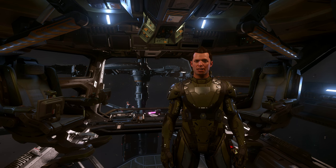It's patch 3.17.2, and I think we should take a look at the Hammerhead again and do a more in-depth ship review and see what this behemoth of a ship has to offer us today in 2022, and if it's still worth the $700 plus price tag that we would have to pay for it in real life. So without further ado, let's take the tour.